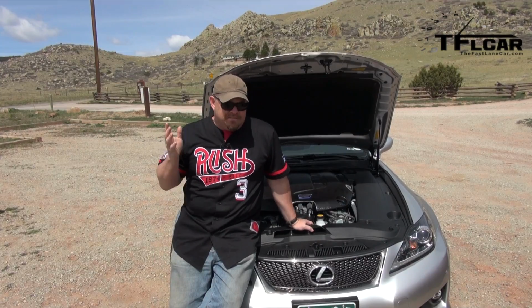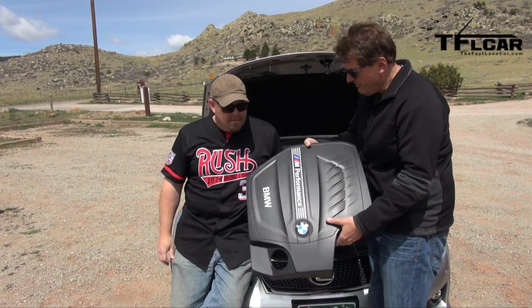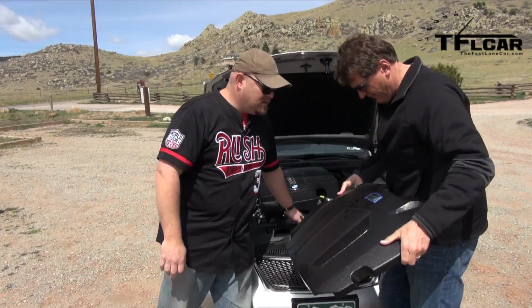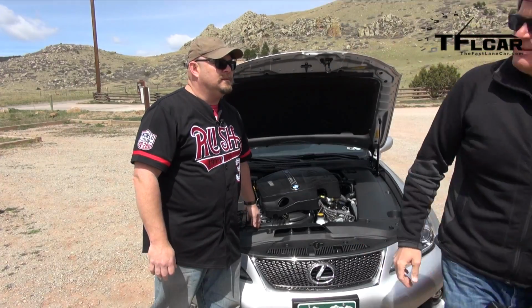One of the nice things about having a Lexus V8, right. Now this is a proper engine. Look, M Performance. Let's just swap it out. I'll give you the real German engine and I'll take this fake carbon fiber plastic Yaris engine out of here. Now you got some real muscle.